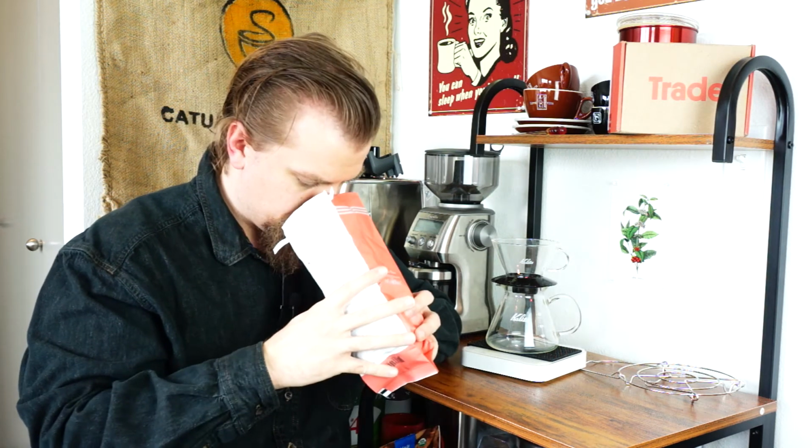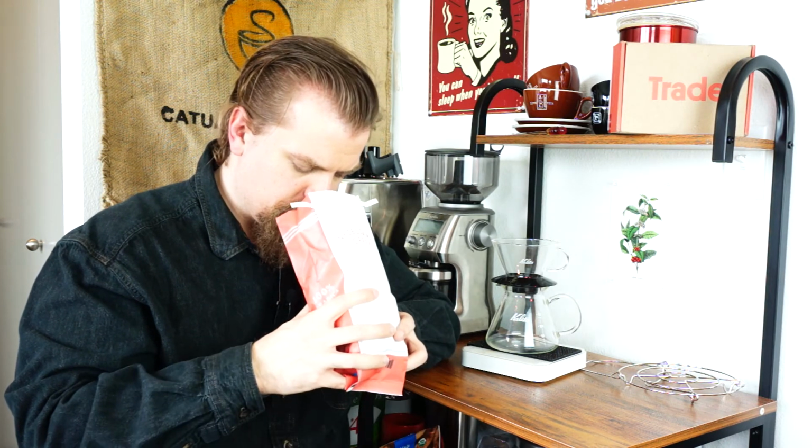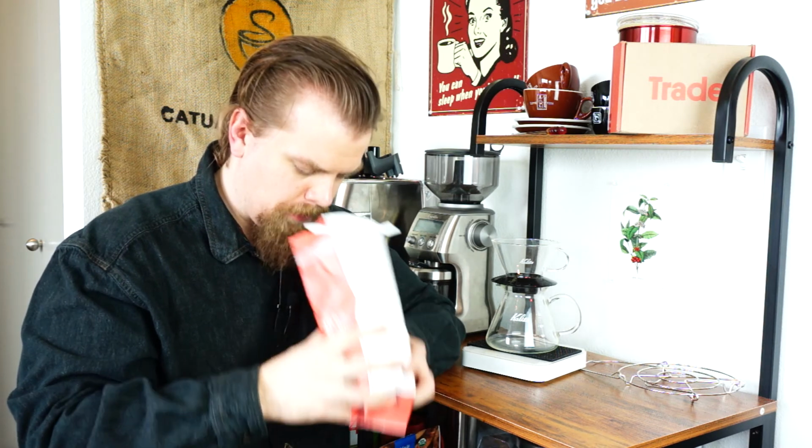I see a little oddly colored bean in here, which happens. I should probably just pour this out and try to pick it up. There it is. There's just a really tan bean in here. This looks like what Jesse would call a well-developed light roast. Yeah, smells nice. I have a feeling this is going to be an enjoyably tasting coffee. I mean, it looks good.